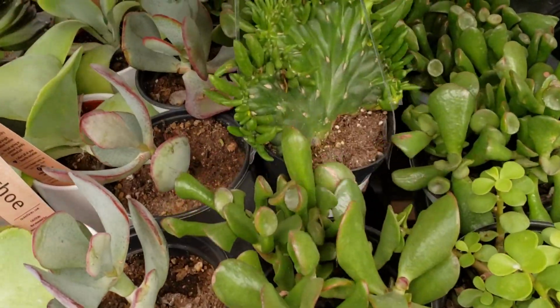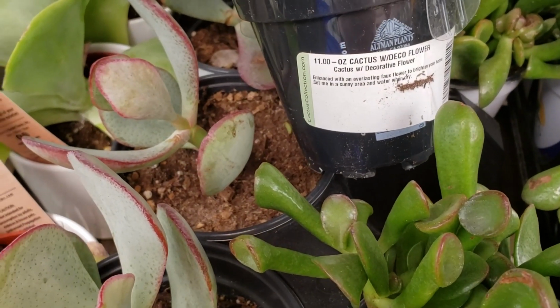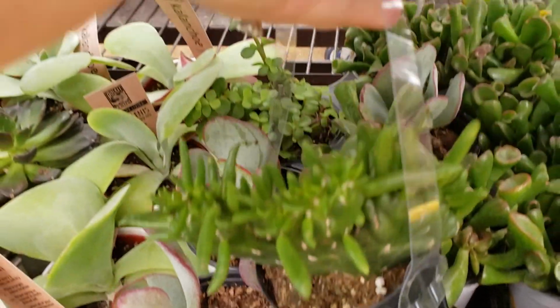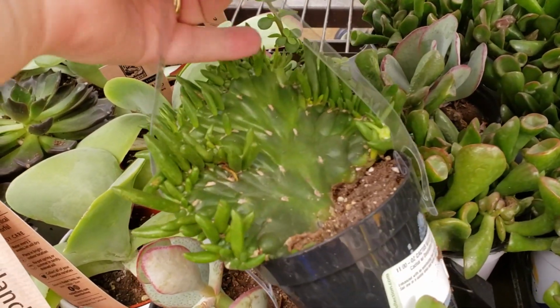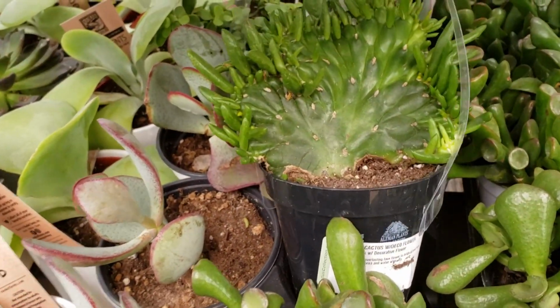Ooh, what's this? A cactus with decorative flower. That doesn't look right. It says a cactus with decorative flower. Oh, that's different.